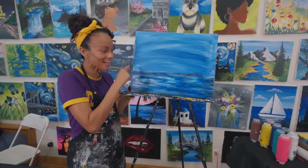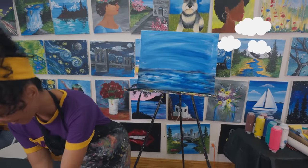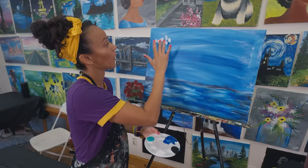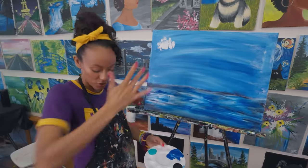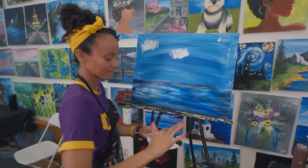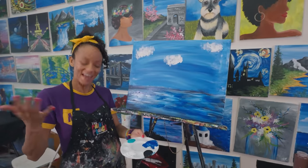Wow, so I have sky and water, and I want some clouds up here. I can use my fingers to make clouds. Okay. It's so cool how you can use different things to apply paint. And the good thing about a paint apron is you can just wipe off. Three puffy clouds. Whoop.